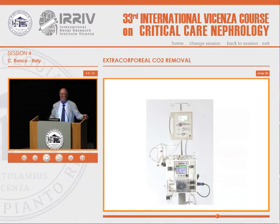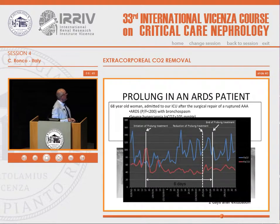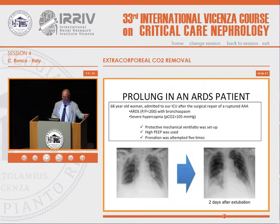I think it's extremely interesting for, let's say, not particularly skilled or equipped teams to have the possibility to monitor the amount of CO2 that is removed in the system. And this is the case in which you can see the patient treated for 6 days with progressive removal of CO2 and significant improvement after a few days.